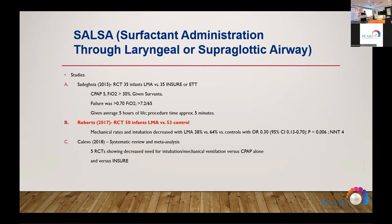And I tell them, sometimes there's a great study that was never done, which is a randomized control trial of jumping out of a plane with a parachute and without a parachute. That study will never be done because you know that if you jump with a parachute, you will survive. If you jump without one, you will not, 100% of the time.